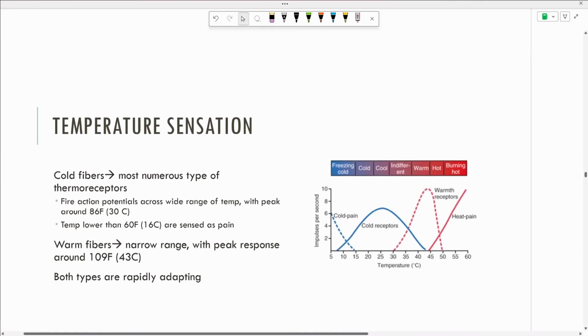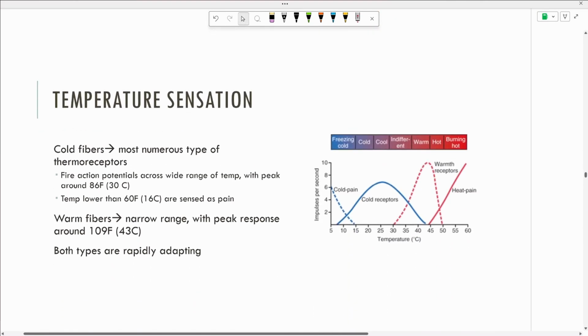Temperature sensation, okay? We have cold fibers, which are the most numerous ones, and we have warm fibers.